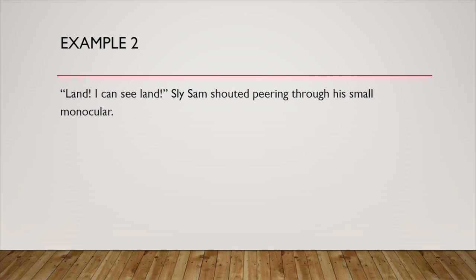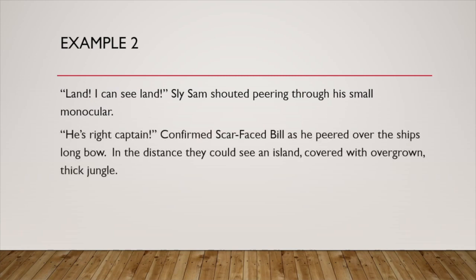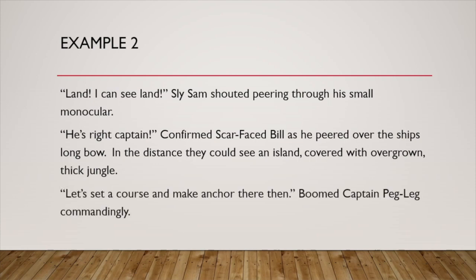"Land! I can see land!" Sly Sam shouted, peering through his small monocular. "He's right, Captain," confirmed Scarface Bill as he peered over the ship's long bow. In the distance they could see an island covered with overgrown, thick jungle. "Let's set a course and mark anchor there then," boomed Captain Pegleg commandingly.